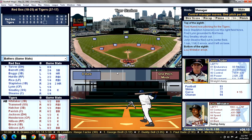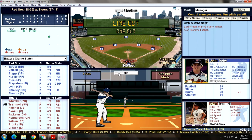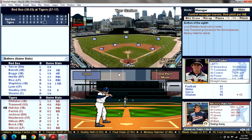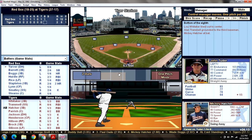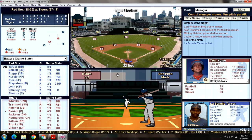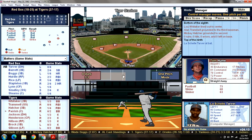Sweet Lou leading off, lining out to center field. There's one down. Tram's up next. Ground ball to third, and Hatcher. Ground ball to second. Absolutely pitiful performance. I'm going to leave Hume in there. There's no point in bringing in another relief pitcher, even though these are all lefties he's going to face. So either they'll pour it on, or we'll just get through this and move on with our lives.